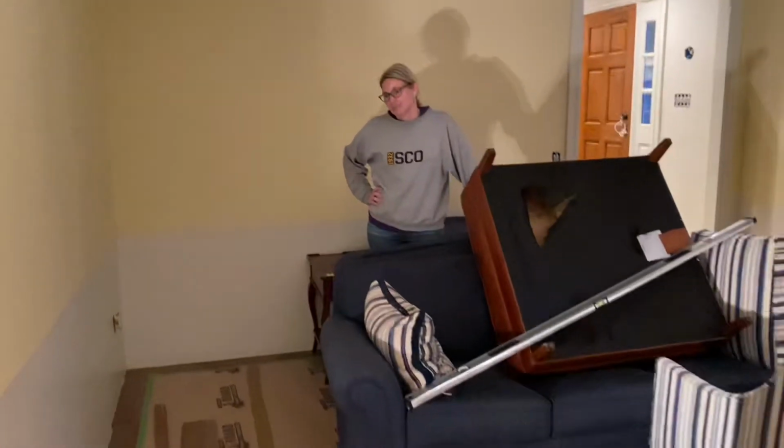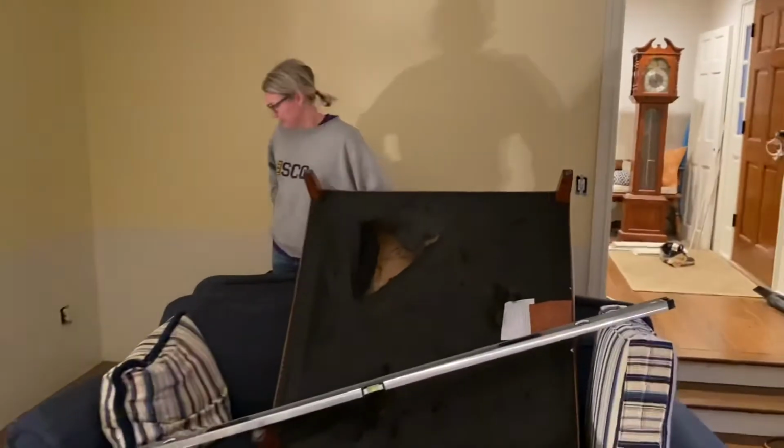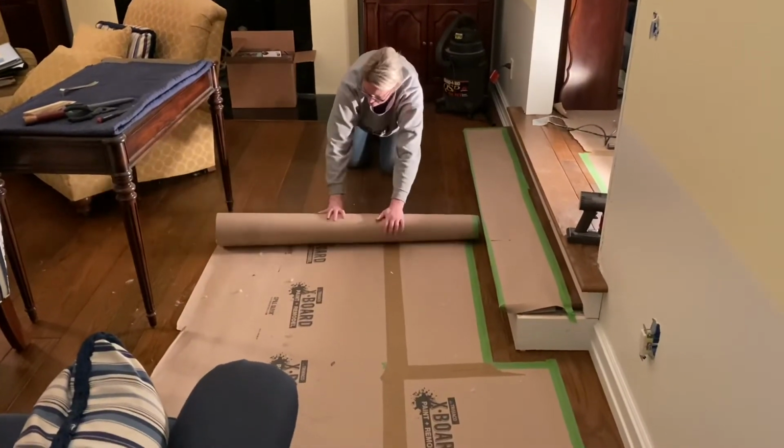Just got a load of firewood. Got to put our fireplace together. But just got a load of firewood, so we'll be able to go ahead and get a little fire built later. How exciting. Yay. All right, I'm going to go nail this piece in place, and then we'll... Sorry, I was tracking you across the room. Sorry. Fake me out.